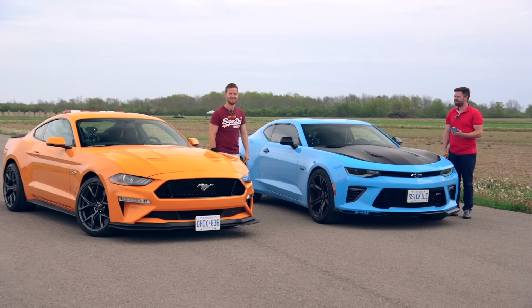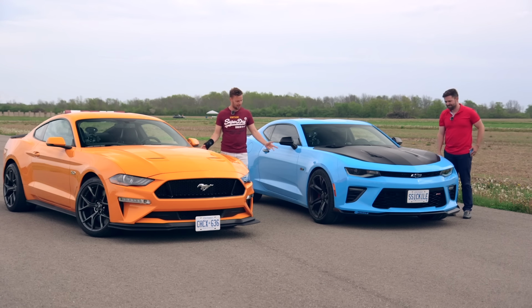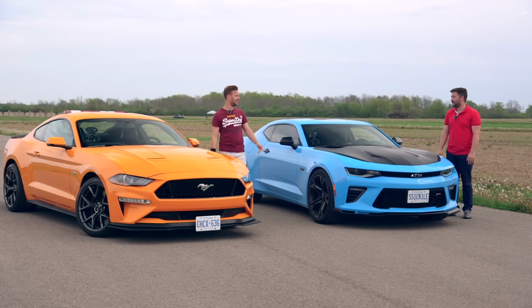1:11.5. And there you have it. Even when on the same tire, the Camaro wins. The Mustang was more fun though, honestly. It was honestly way more fun to drive. This was incredibly fast, but if I was gonna go do another lap of the track right now, honestly, I would get in the Mustang. That's how you know.